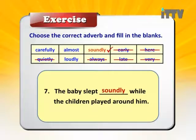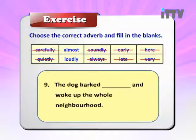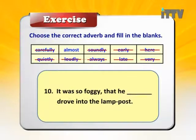Number 8. The roads are slippery, so drive carefully. Number 9. The dog barked loudly and woke up the whole neighborhood. Number 10. It was so foggy that he almost drove into the lamppost.